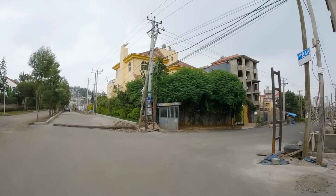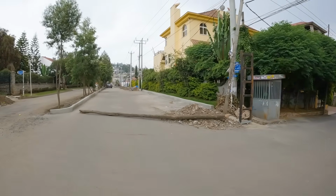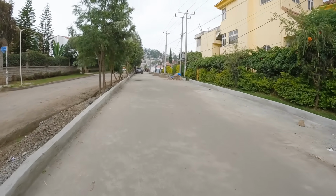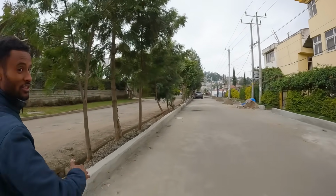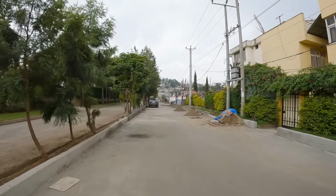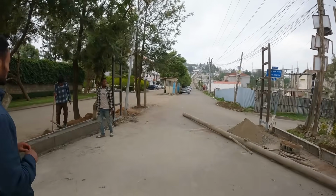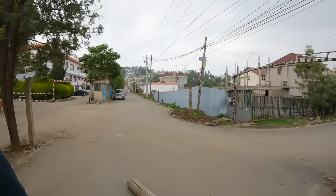So over here, you can see a mixture of small houses and these huge houses. It's amazing. And then you have this road blocked. Why is this road blocked, do you think? Maybe it's still under construction. It's blocked for cars, but we can walk here. A lot of construction going on here, left and right side, everywhere. That means even if the economy is bad, people still have money to build. These guys are working hard in these streets.